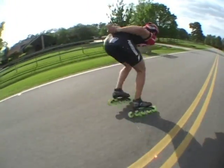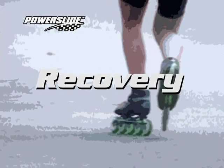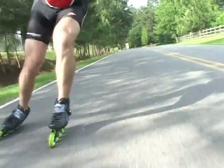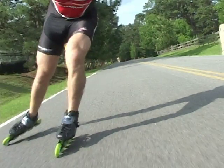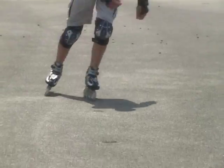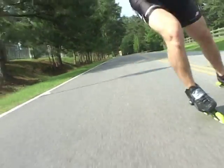Once your push has been fully extended, you'll reach the recovery phase. There are two important parts to the recovery phase. The first key to the recovery is to bring the foot in lined up with the shoulder of the same side. Concentrate on dragging your recovery foot back in underneath your body on its outside edge. On inline skates, it's always important to use the edges to create power. You never want to have your skate flat on the ground. In the recovery stage, you want to keep your foot as low as possible to the ground.